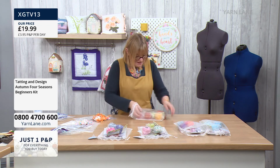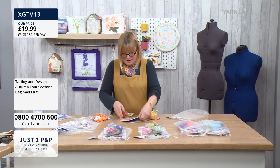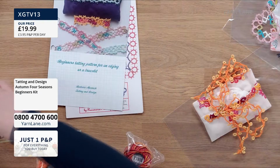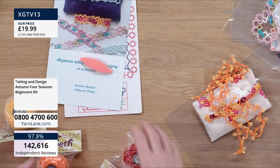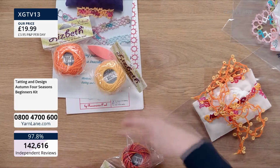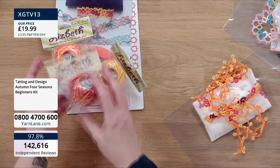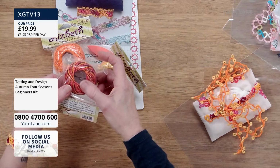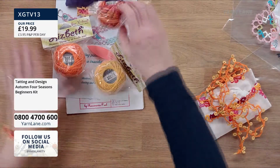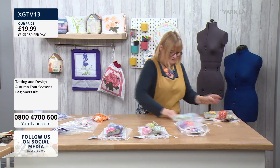It's not flat. So in the autumn kit, again, you get the Learn Tatting booklet. You get Barbara's pattern for the bracelet, you get your tatting shuttle, and then you get orange thread, yellow thread, and then this beautiful variegated thread. It's called Falling Leaves. Isn't that lovely? Shall I turn it around so you can see it? You see how it changes colour as you go. So that's autumn, and then finally winter.